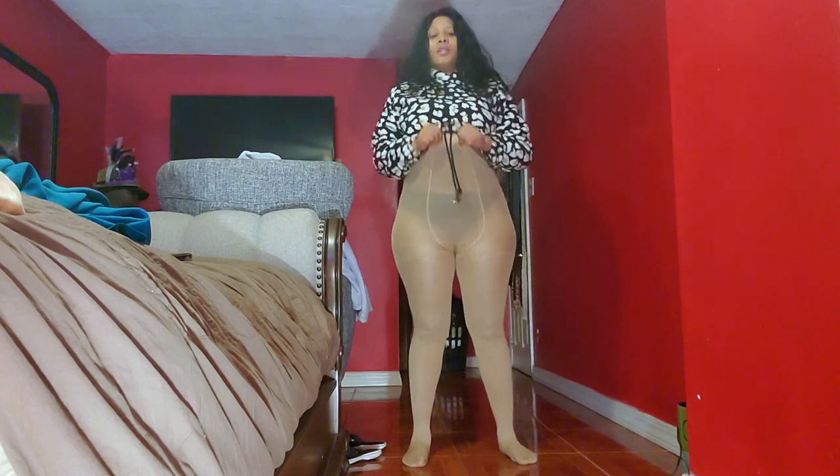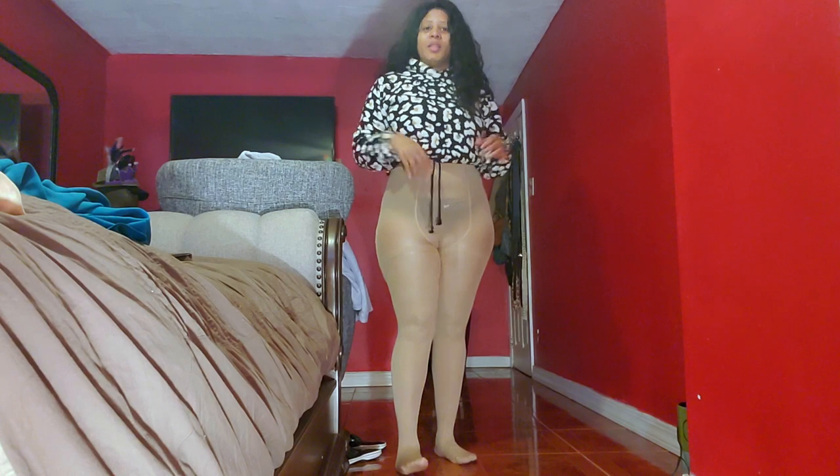these are a size large. And I probably could have gone down to a medium. You guys already know my weight if you watch my other video. But these are so stretchy. These are so nice. Like, I'm in love with these freaking stockings. All right, so let me go ahead and try them on with the leggings.